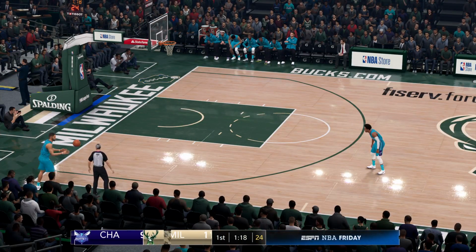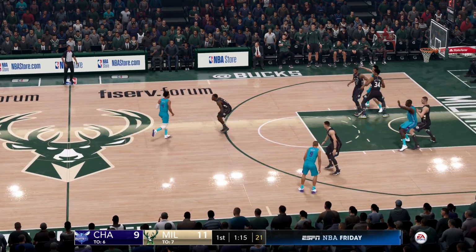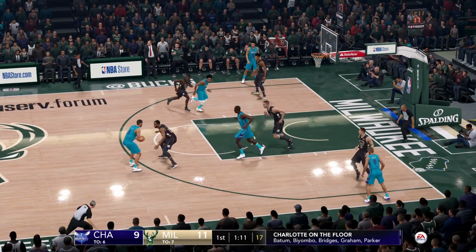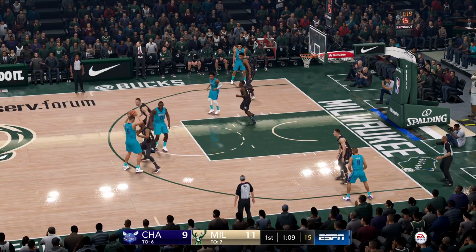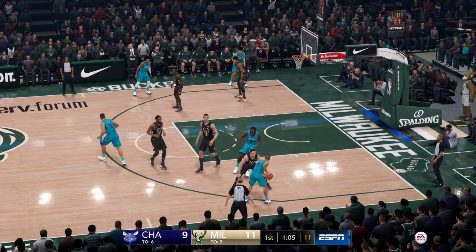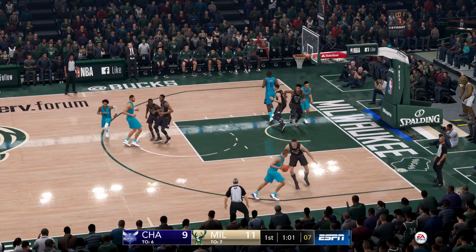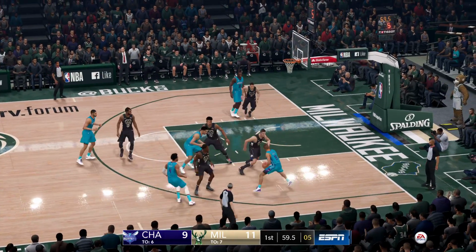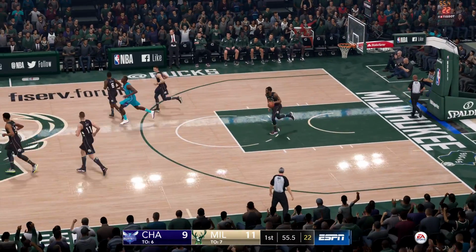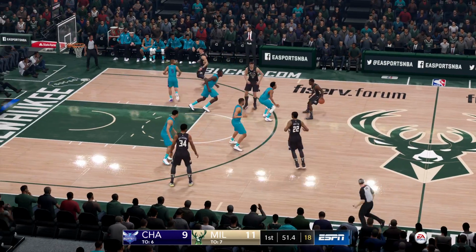Time to adjust. Both coaches making changes on the floor. Number 9. To Nick Batum. To Parker. One minute remaining in the first quarter. Won't go. To Bledsoe.